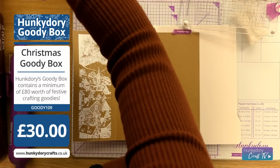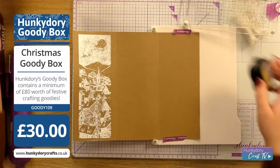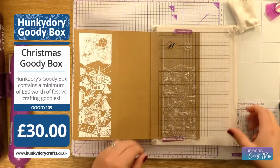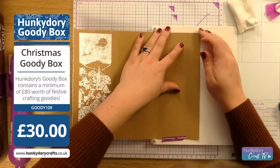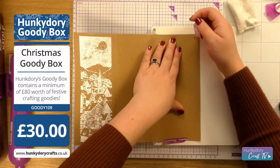So if you are someone that's new to stamping and you've just got this set and you're thinking, well, how can I use this with maybe inks I already have? Or let me just move this down. It wasn't on that line.